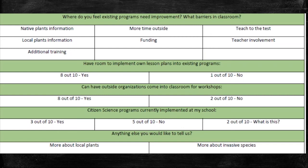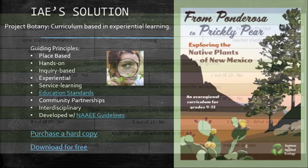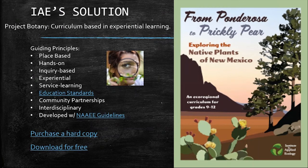So we went a little further into it and found out that some of you have room to implement existing programs like Ponderosa to Prickly Pear. Some of you can get outside, whether it's for a walk or a field trip, and a chunk of you really don't know exactly what citizen science is, but you want to be more involved with it. And you want to know more about plants, local plants, invasive species, and in general, a lot of basic ecology.